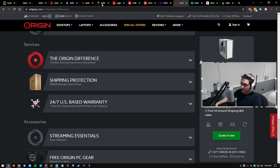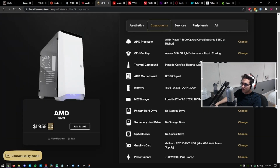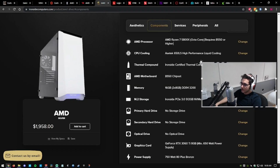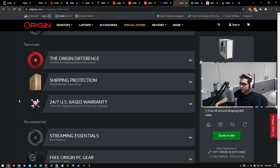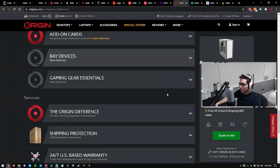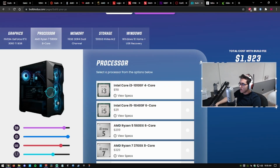So if we want to compare to these two, I would even argue that people have said that Origin is even a step above Ironside in terms of that premiumness. I don't know if I believe that though, so I'm going to play it fair. So if we give Origin the edge, just for argument's sake, are you really going to spend almost an extra $1,000 for that? No, you shouldn't. So again, Ironside's winning in that premium category, if you want to put it there.